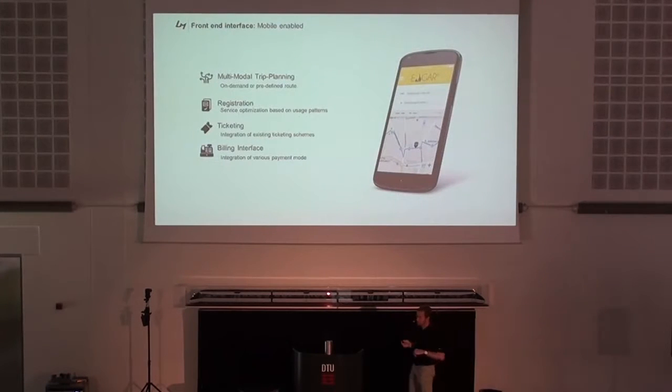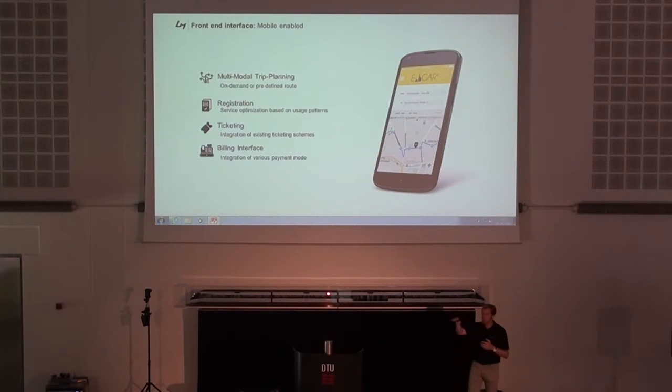The first one that I had started to talk about, the app. So I'm going to the airport, I order the ride, the vehicle stops in front of my doorstep, I get into the vehicle, and it either gets me to my destination, or it will drop me at the closest train station that goes directly to the airport. It is interconnected. It is multimodal enabled. And within the app, you can do the registration, ticketing, and billing.